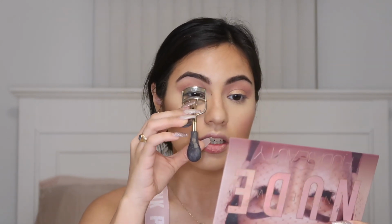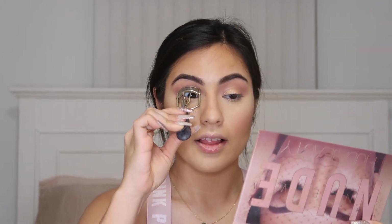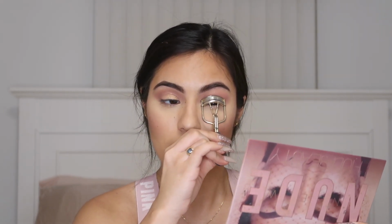Now I'm gonna curl my lashes, and I'm gonna be using this eyelash curler by Tarte, because my lashes are pretty long, but they're straight, so I like to curl them and prep them for mascara.